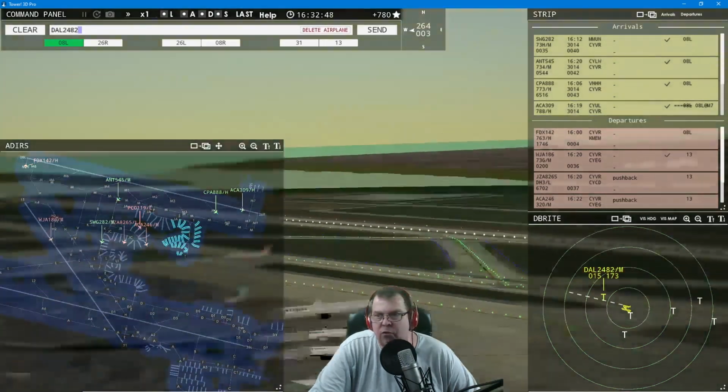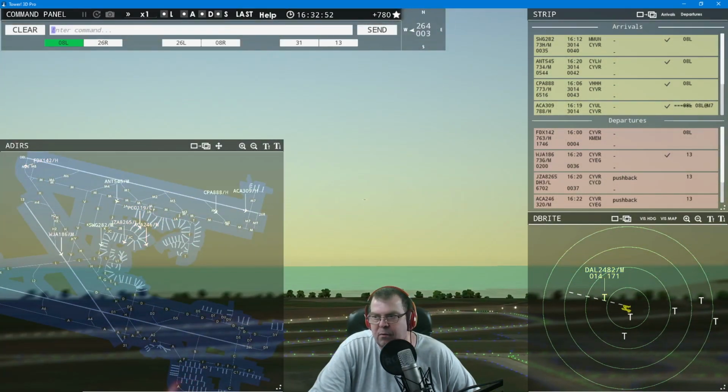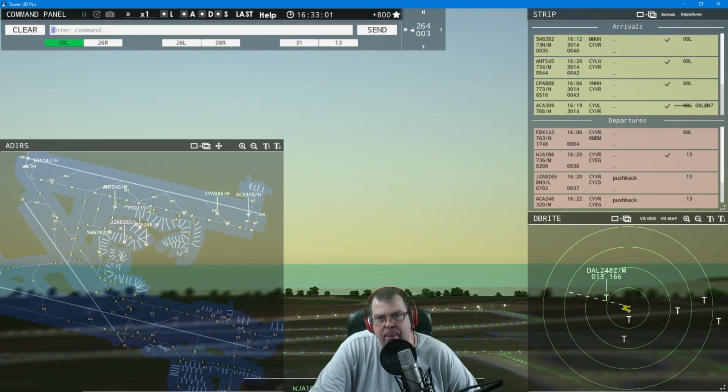Delta 2482, runway 08 left, clear to land, wind is 264 at 3 knots. Runway 08 left clear to land, Delta 2482. Delta 2482, exit at taxiway Mike 3. Exit at taxiway Mike 3, Delta 2482.